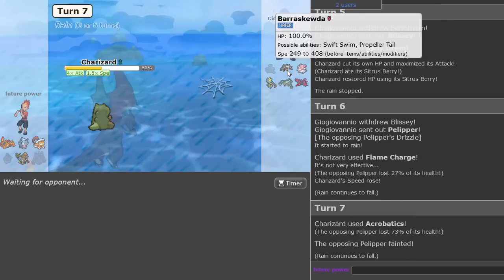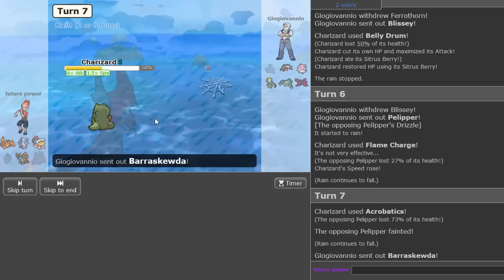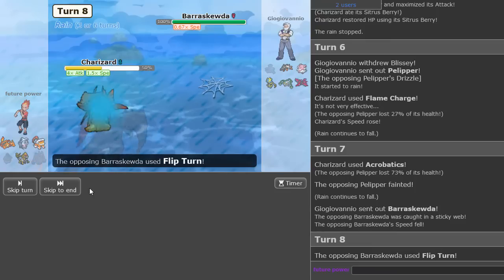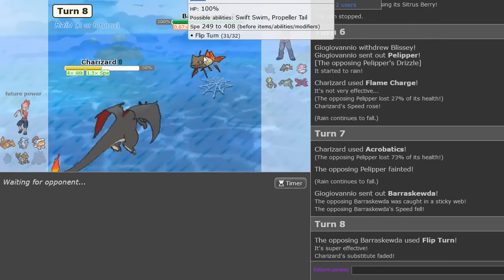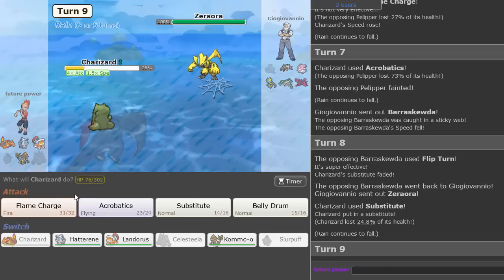So he's forced to, I think, Flip Turn with Barraskewda is what he has to do. So Barraskewda's in. Let's just go ahead here and I think sub again. Yeah, so it's going to be Flip Turn. We get to sub again, and then we get another speed boost. I think if we get one more Flame Charge, we're in a winning spot.